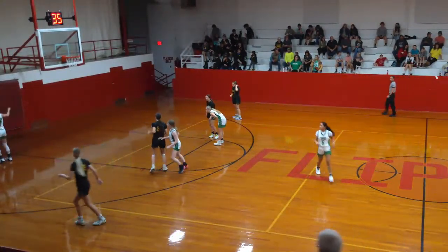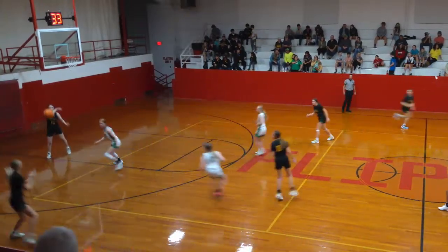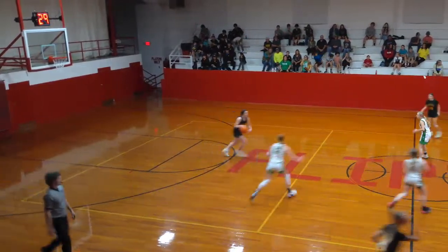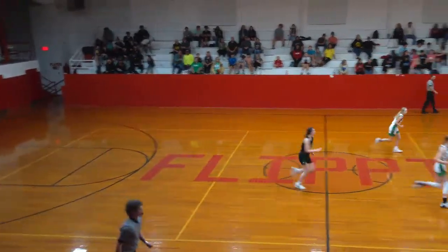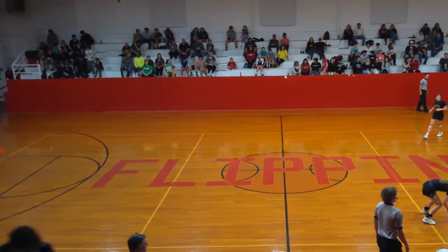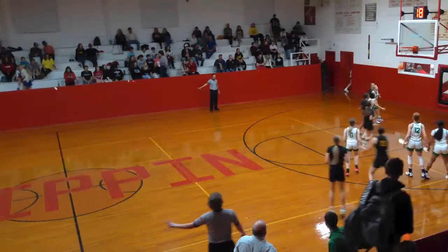Clearly, Moore didn't agree with that, but Lady Eagles will bring this ball in. It'll be number two, Remington Crouch, over to number 13, Matlock. Crouch gets the ball back. She'll get it to number 10, Pishney. Pishney loses some equipment and throws it off to the sideline.